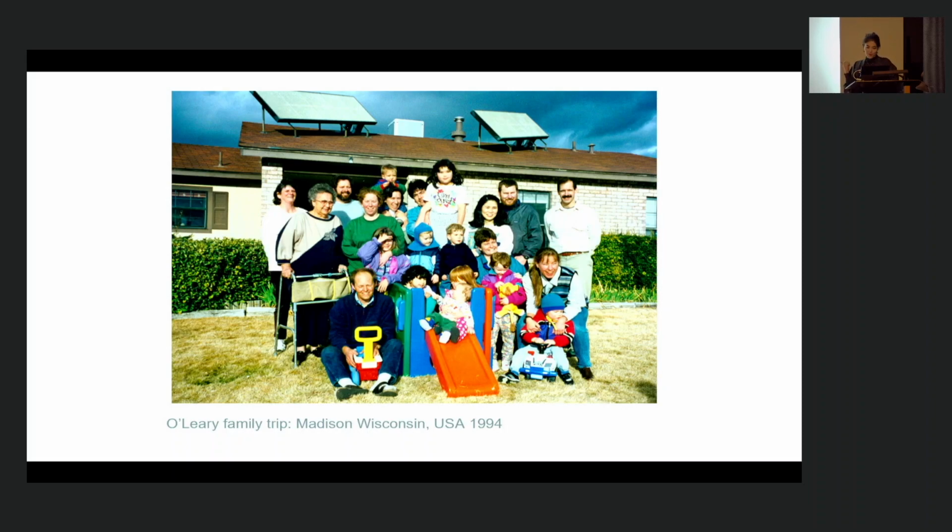And this is just an old photo of my dad's side of the family, the O'Learys. Shout out to the O'Learys, who are also here.